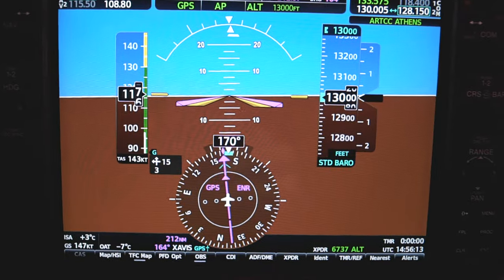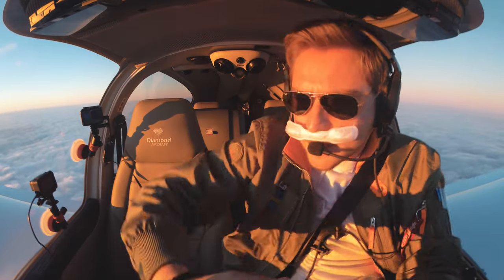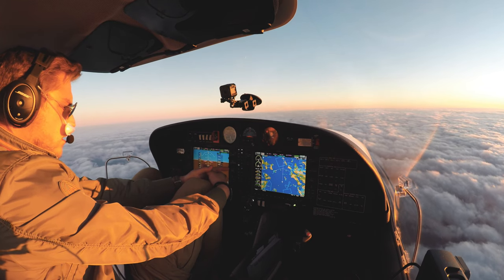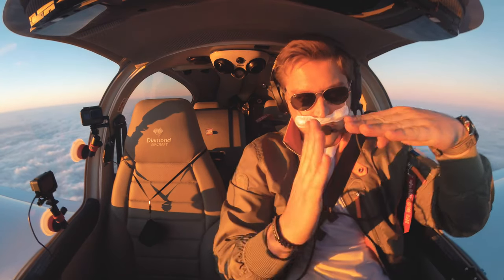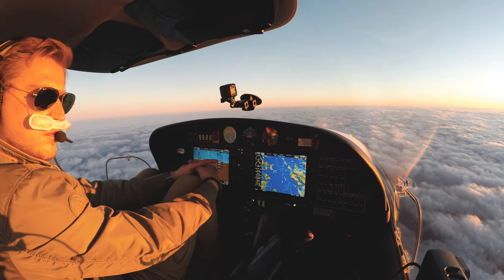Flight level 130. So it's gonna be a night landing. It's sad because runway 27 in Heraklion looks like an aircraft carrier. It's like the runway and then it goes down. Just enjoying the last sun rays here now.